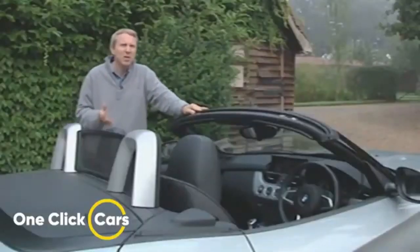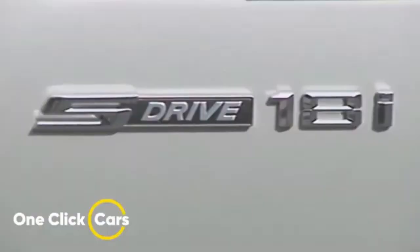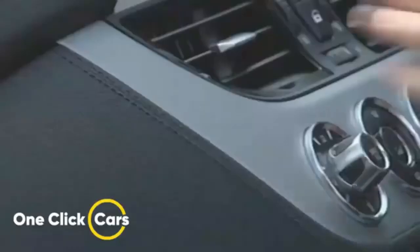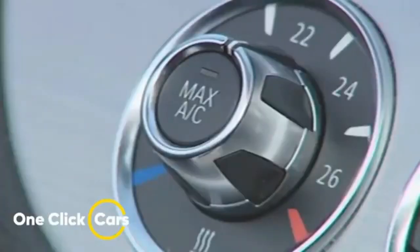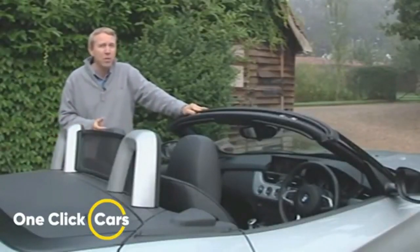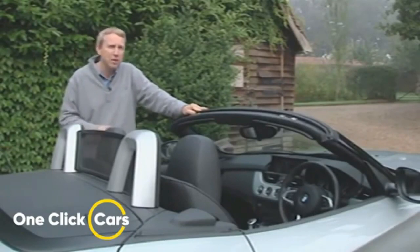It's hard, though, here at the bottom of the Z4 lineup, not to focus on what you have to do without. After all, if you add the leather trim, air conditioning, auto headlamps and rain-sensing wipers that all other Z4 models get, you get within £400 of the pleasingly more powerful Z-Drive 20i variant.